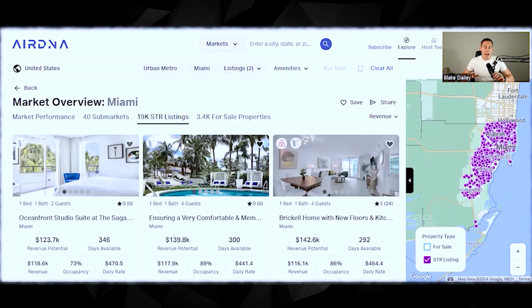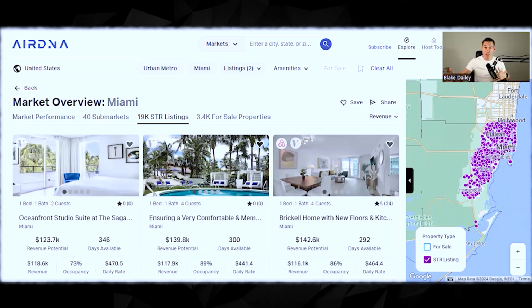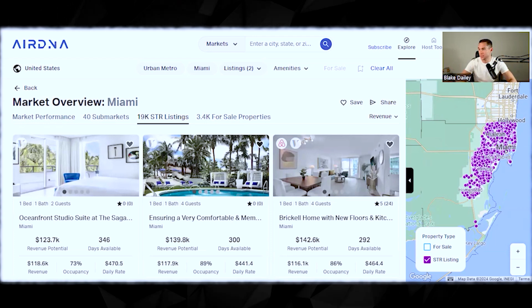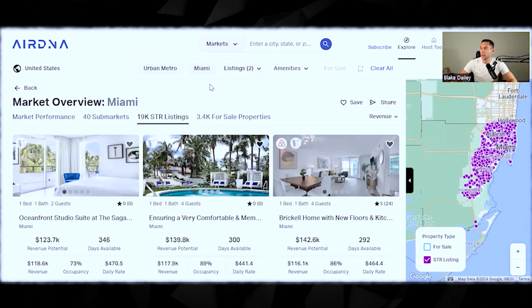All right, now enough with my math talk. Let's see how this stuff works when you're actually analyzing a deal. All right, compadres, I'm going to show you how to actually analyze a boutique hotel deal now. And I said that AirDNA was not the one-stop shop, but it is a great place to start. So what I want to show you is, say that we're analyzing a property in Miami, right?